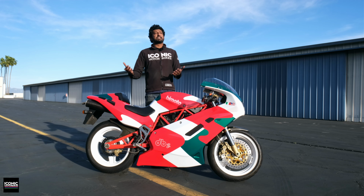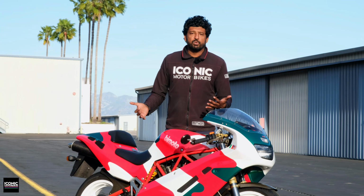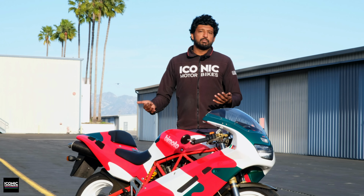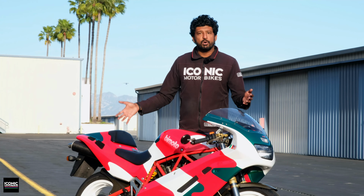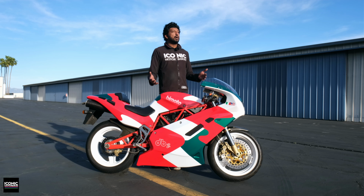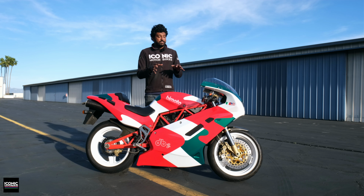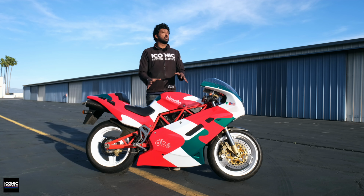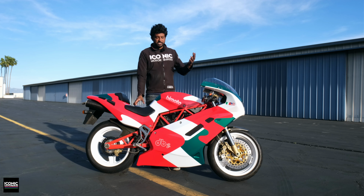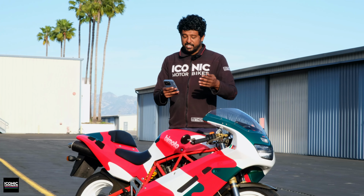When journalists and the press got this bike back in 1994, pretty much everyone ended their review by saying some variation of, this is the best Bimota that's ever been made to that point. As with most Bimotas, production of this was quite limited, so it's rare to see one, and it's even rarer to see one of the Tricolores. I'm not going to be able to remember these numbers, so excuse me for just a moment, but Bimota made 408 of these in total.